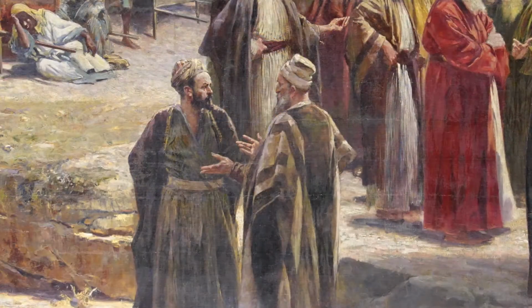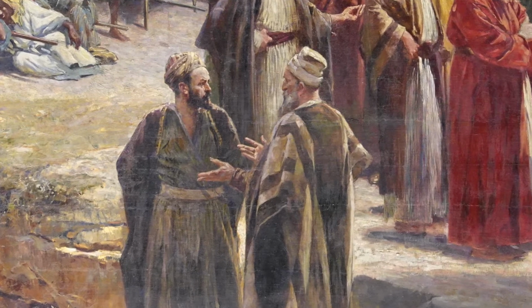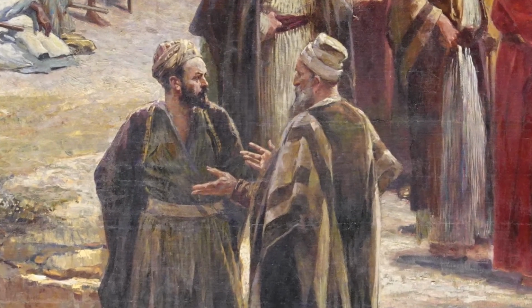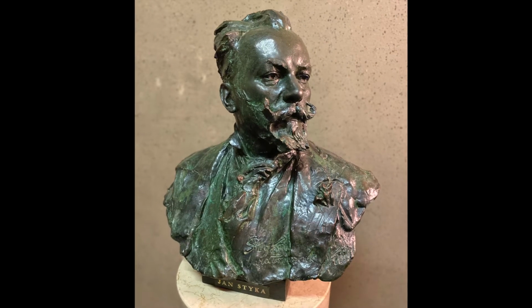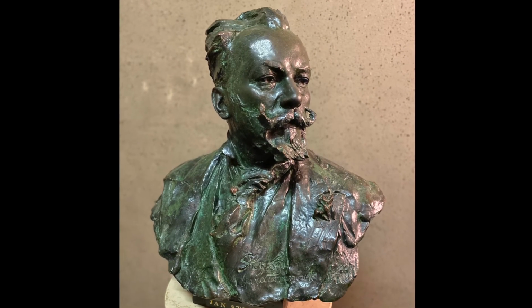For centuries, artists have incorporated their own self-portrait into larger paintings, and Stika was no exception. He used his own face for the figure of Saul, or Paul the Apostle, the man on the left with the dark beard. Compare this to the portrait bust of Jan Stika on display in the HOCR. Those are just a few of the countless details in the painting.